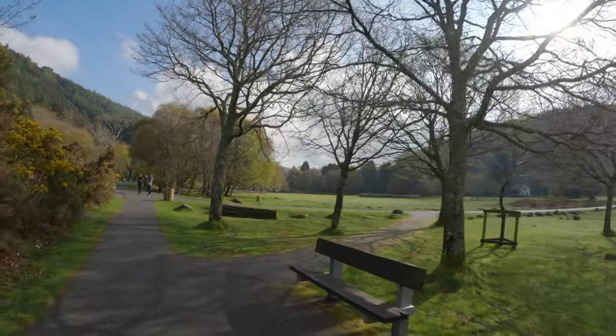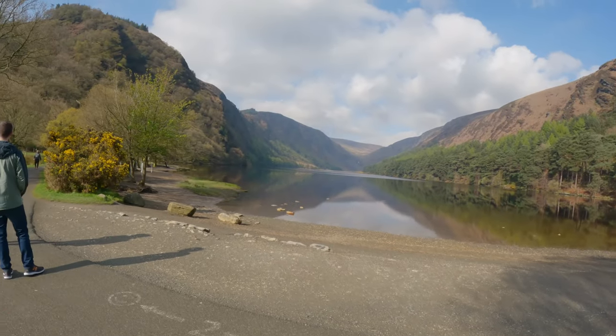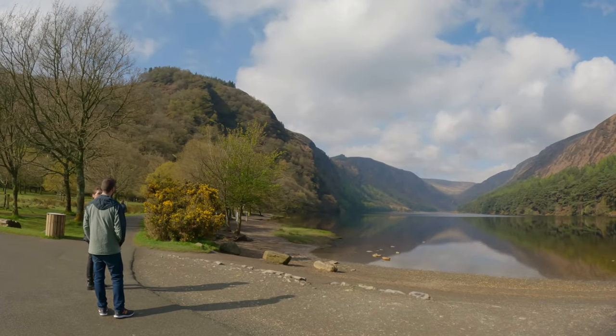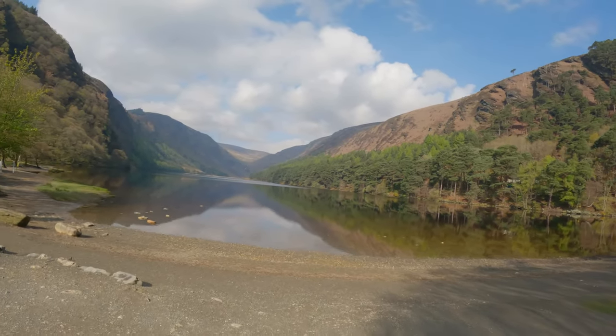There's something in the middle there. It looks like an old building. And there's the view of the lake in front. You can see the mountains and the water feeding into it. It's a beautiful scene out here. So it's definitely worth your visit if you come to Ireland, make your way to Wicklow.